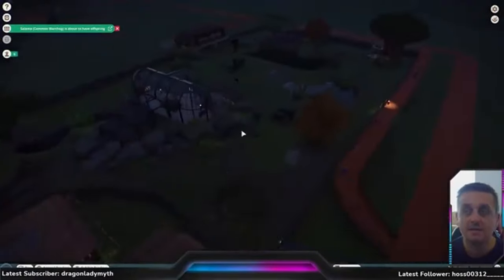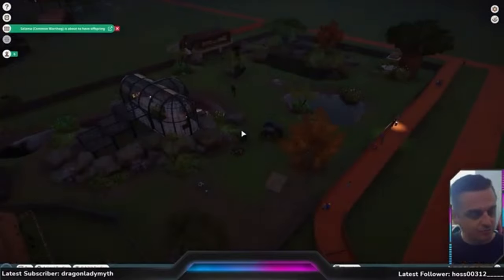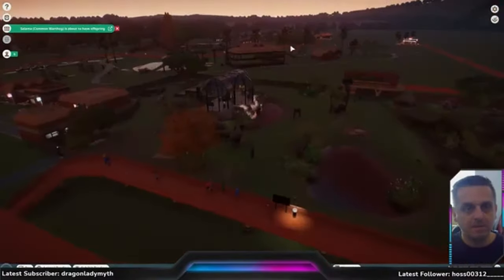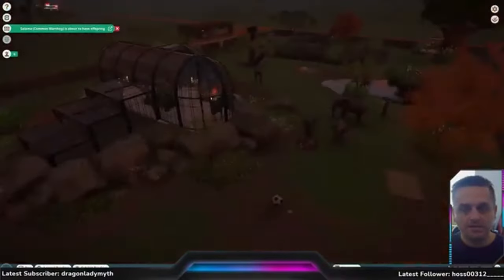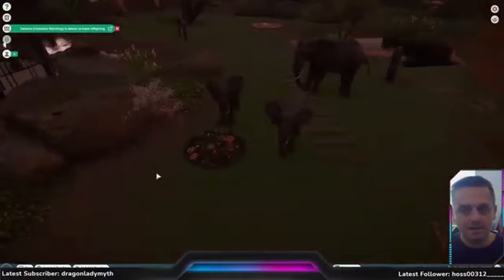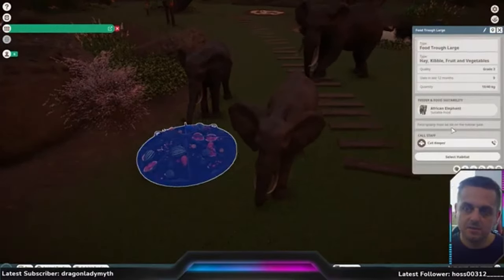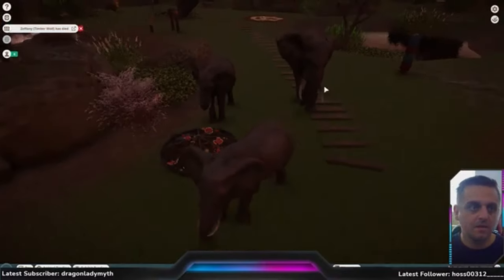So we have gained elephants, we have gained zebras, we have gained wildebeests, giraffes, antelope, which are all in our big paddock over here. We have extended our family for the elephants, which is quite nice. Food quality must be set in the habitat. Yeah, that's fine. Cool, keep that.